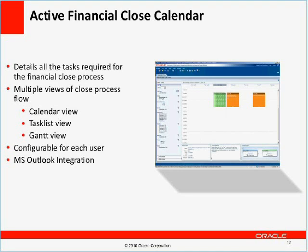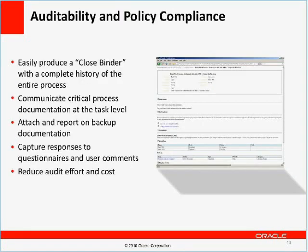Are they closed? Are they open? Are they pending? Is there an error or alert associated with them? From an auditability perspective, capturing all of the information relative to the completion of that task, date and timestamp of every user who has interacted with that task and when they finally signed off on that task.